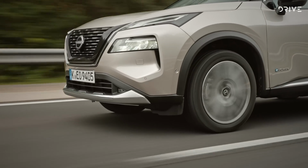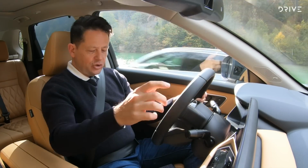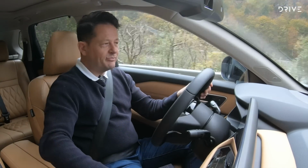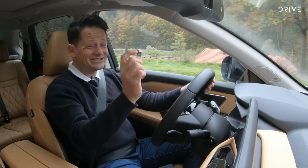Nissan doesn't quote any numbers for how long you can drive on electricity alone, but you do have a button down here marked EV, which means you can put it into pure EV mode. There's also an E-pedal button down here, which is your classic one-pedal driving with a catch.